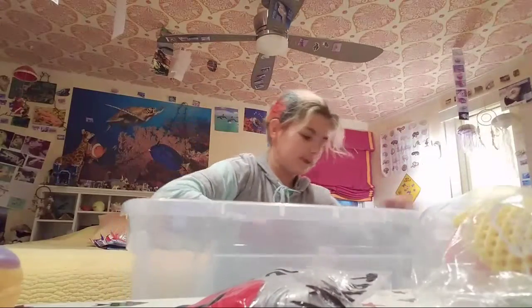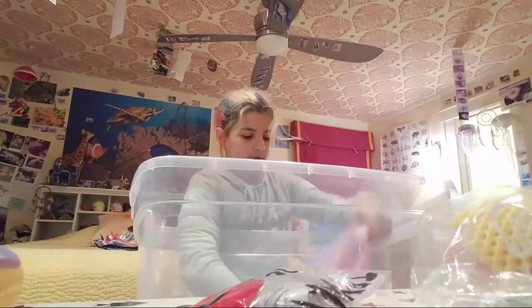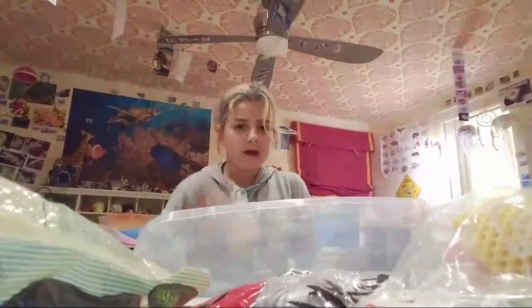I'm probably going to use these for storage, because I have so many Genelin bags because I order from them so often. I just found this Kibra avocado. I have a ton of unlicensed squishies in the bottom of this bucket, and I don't really know what to do with them. Like, a panda bun covered in tape.